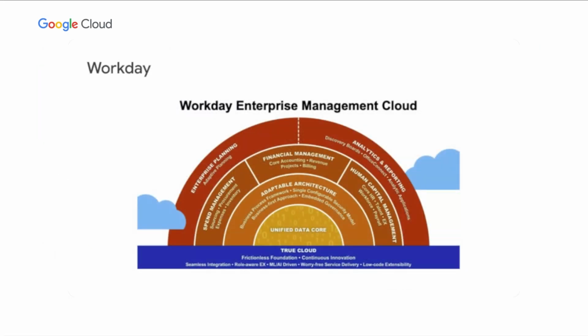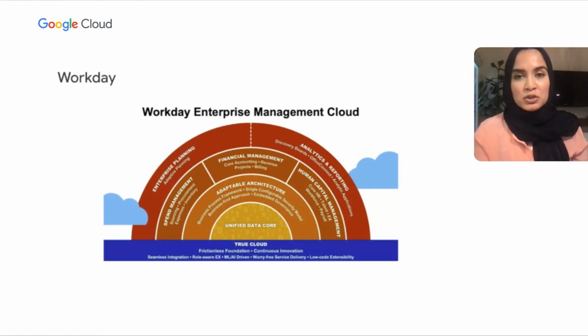But before we go any further, let me tell you a little bit about Workday. Our mission is to deliver value through our enterprise management cloud that brings financial management, spend management, human capital management, and analytics together in a single cloud. Our vision for the travel and expense solution is to put the employee at the center of a touchless experience by eliminating manual entry and cumbersome review and approval processes.